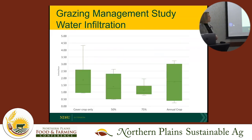Water infiltration, this is highly variable. In this study, we were working with six producers across six counties. There's lots of variability in the soils we're working with. And so lots of variability, but there is no significant difference across our cover crop only, our two grazing treatments, and then the annual crop system. Lots of variability, but not significantly different in terms of water infiltration on those sites.